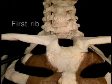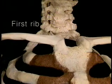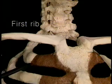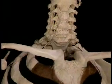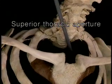Here's the first rib, below and behind the clavicle. This much of it is bone, and this much of it is costal cartilage. The two first ribs define the opening at the top of the chest, the superior thoracic aperture.